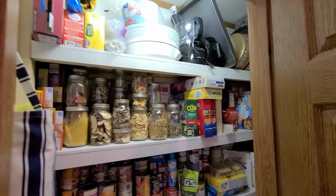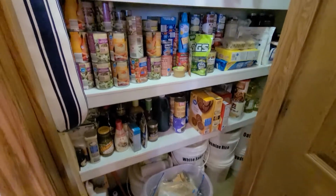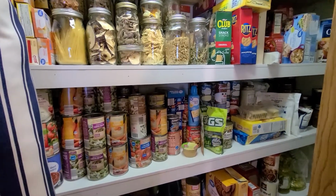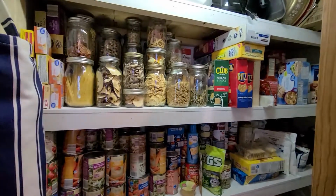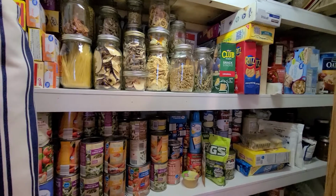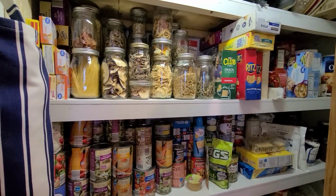This is in the kitchen, and I redid all the shelves a couple years ago because it had the wire rack shelves, the white ones that kind of came with the house, and they just did not hold up. They kept pulling out of the wall because I use a lot of jars for a lot of dried stuff.